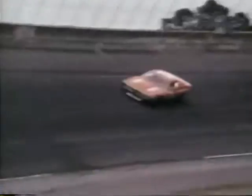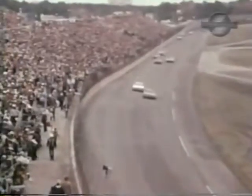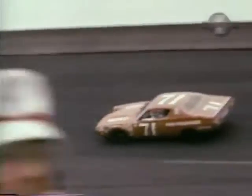And on the high banks, Buddy Baker is the boy to catch. He has that number 71 K&K Dodge wound out tight. There they go in turn 4.